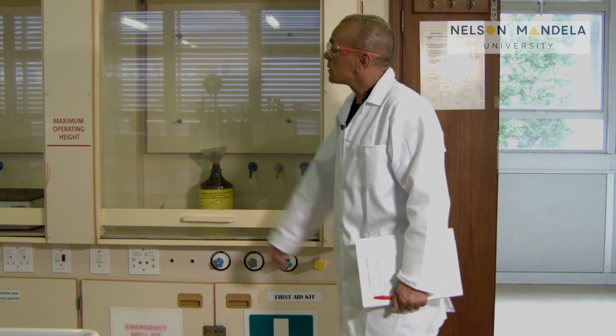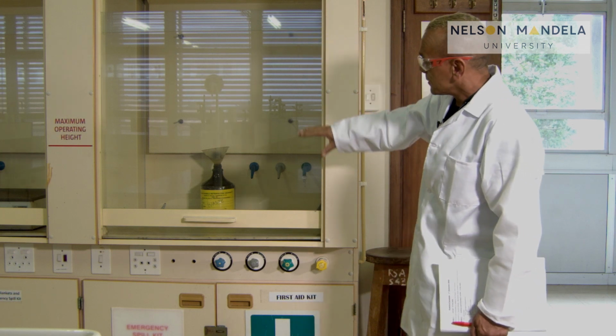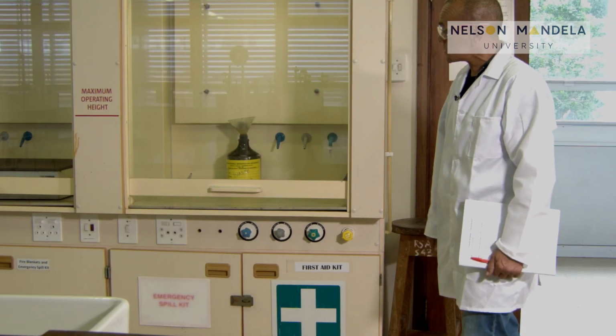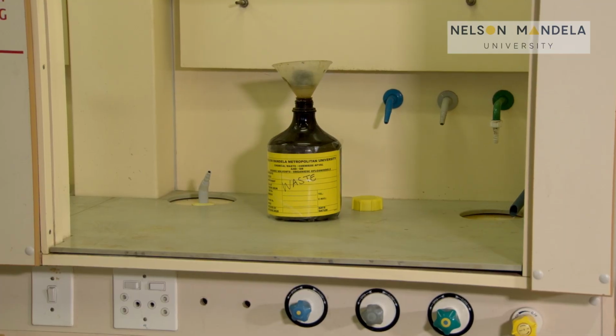Here we've got a fumehood. It's labeled fumehood number 7. Your fumehoods are used for extraction of toxic gases. Very important. Inside our fumehoods, we normally have waste bottles for organic or inorganic waste.